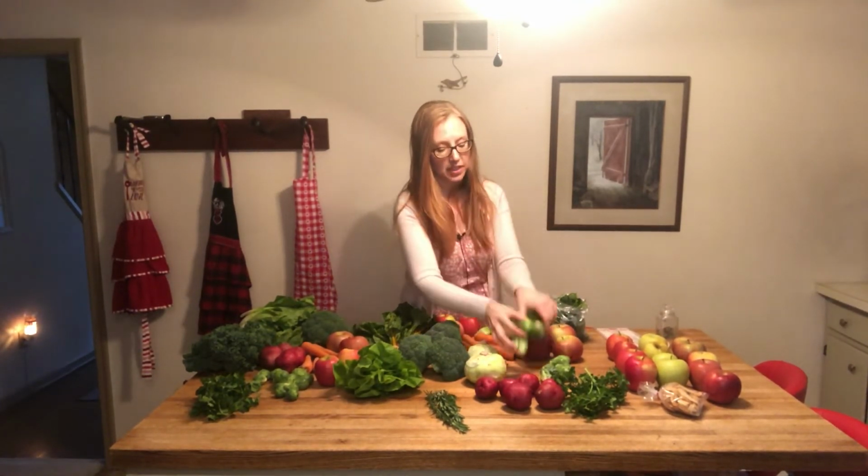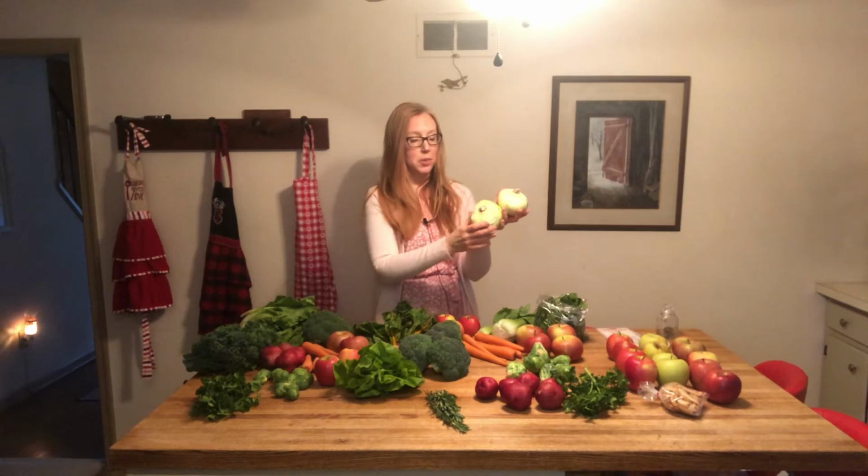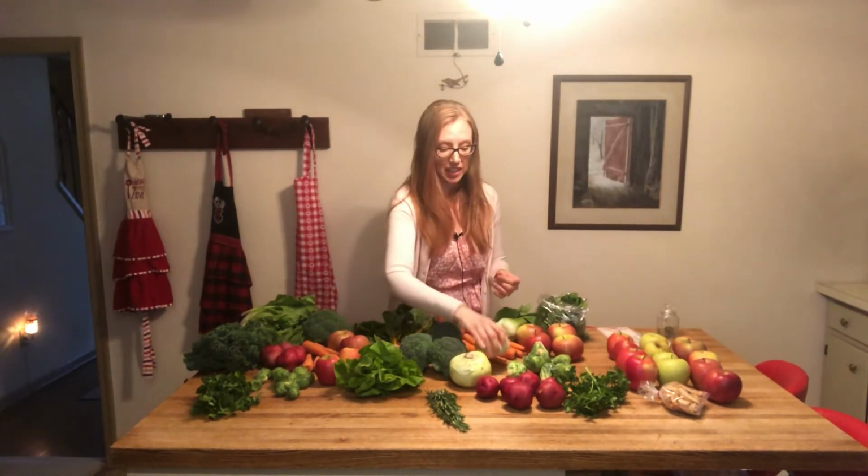Brussels sprouts, great big Brussels sprouts in this large share here. Kohlrabi, this is in the cabbage family. It's a cruciferous vegetable. They have so many benefits, so good for you. And you can peel this guy, stir fry it, use it in a salad, use it in a stew. So many things you can do with kohlrabi. It's one of my favorites.